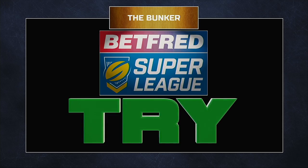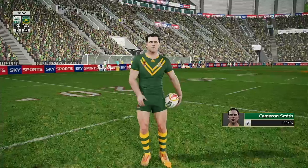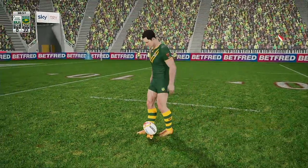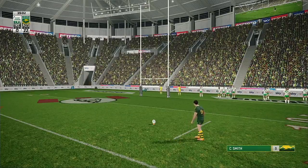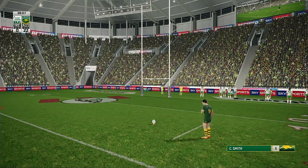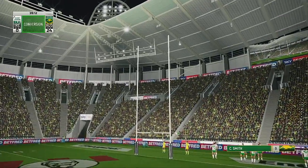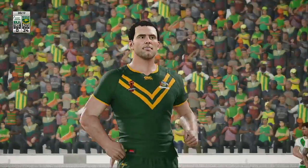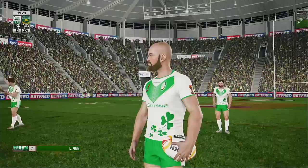Woohoo! It is a try. He couldn't miss this, could he? That kick right on line, two points. Their fans will be very pleased with what they're seeing here. Very pleased. The Kangaroos lead 24-0.